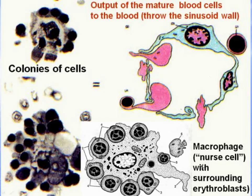This picture demonstrates the special macrophage nurse cells with surrounding erythroblasts. Nurse cells are located usually in the center of the colony of developing erythrocytes. Its process goes through the capillary wall and gets iron, feeding the erythroblasts with iron. It is necessary for hemoglobin synthesis in developing erythrocytes.